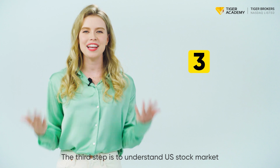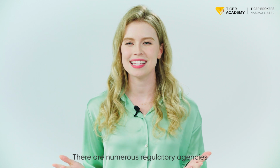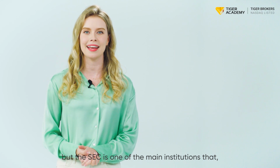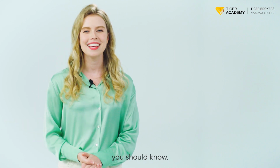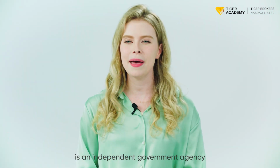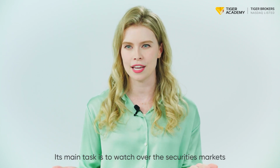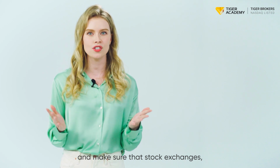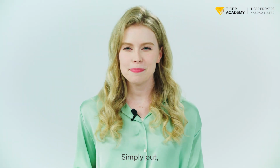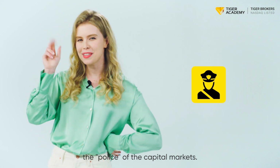The third step is to understand US stock market regulatory agencies. There are numerous regulatory agencies that govern the US stock markets, but the SEC is one of the main institutions that, as an investor, you should know. The US Securities and Exchange Commission, better known as the SEC, is an independent government agency funded by the US Congress. Its main task is to watch over the security markets and make sure that the stock exchanges, brokerage firms, listed companies, and investors follow government rules. Simply put, the SEC regulates stock trading, and we can regard it as the police of the capital markets.